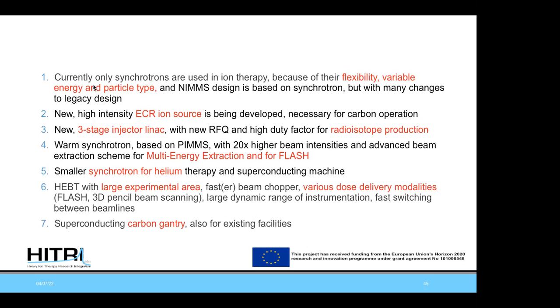For the various parts: for the ion source, we almost don't have to do any new developments. There are ion sources already now which have enough intensity for our needs. For the injector LINAC, we designed a completely new injector LINAC with 3 stages, which allows accelerating particles to different energies, with high duty factor allowing for radioisotope production. The synchrotron itself will be a modified PIMS design with an intensity around 20 times higher than currently, and, very importantly, a multi-energy extraction scheme and very fast extraction for flash.